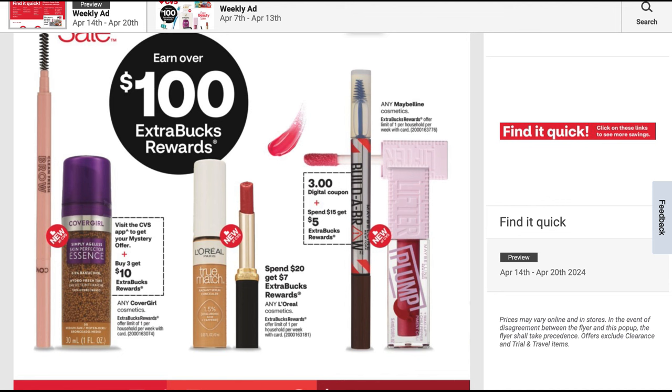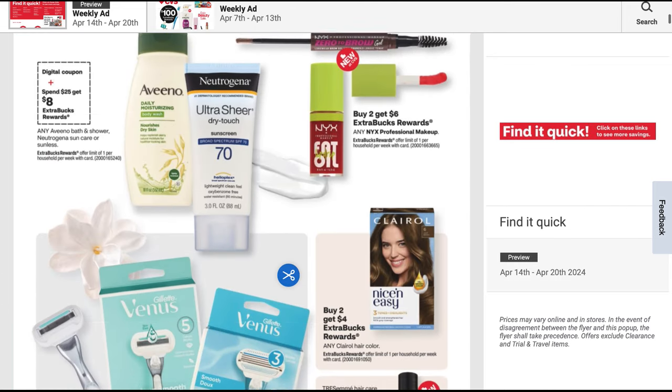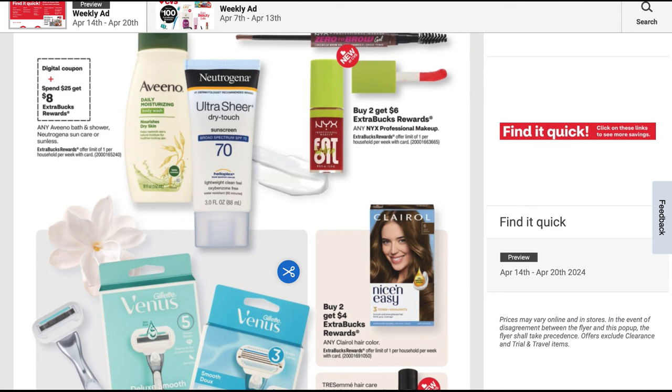Maybelline is much better this current week with those mystery offer coupons. So I would take advantage of doing it this week and using the mystery offer coupons that we have for the nail polish and the Maybelline, which are in the same promotion. Here we go. Spend $25, get an $8 extra buck on Aveeno Bath Shower, Neutrogena Sun Care. We've got buy two, get six on NYX. My store doesn't carry NYX anymore, but you can do that deal online. It's a buy deal. So buy deals are great to take advantage of online.